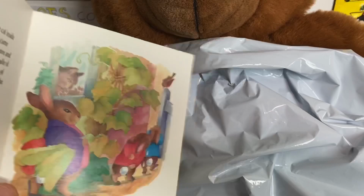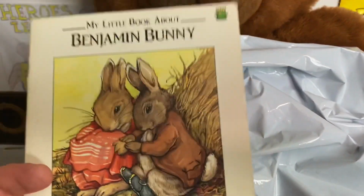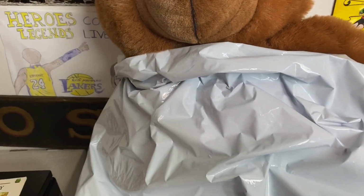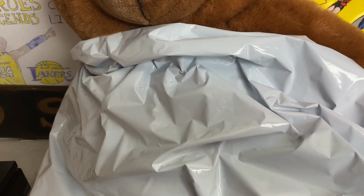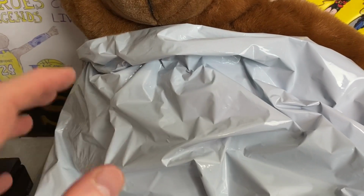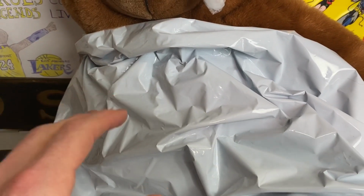The end. All right, he's a big baby. I had to read him a bedtime story before I shipped him out. But you could see here, he's in his polymailer blanket. This is a 24 by 24 inch one. I've shown these before. This is another great example of how these come in handy.